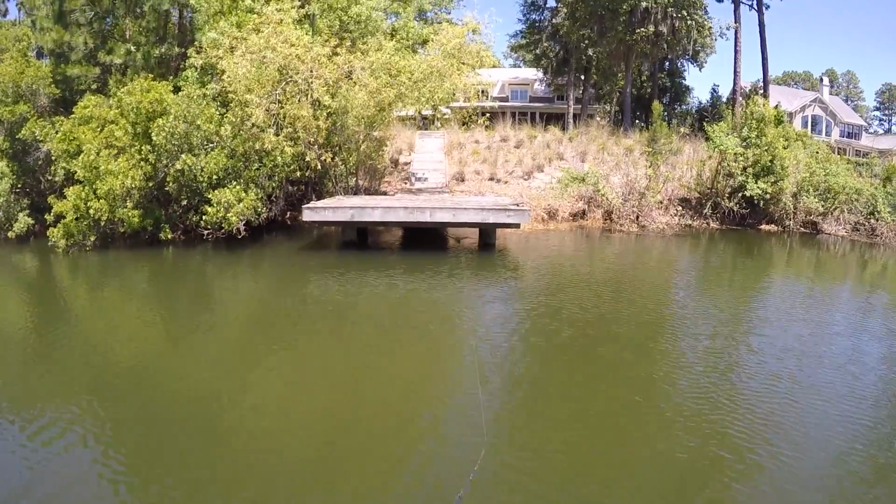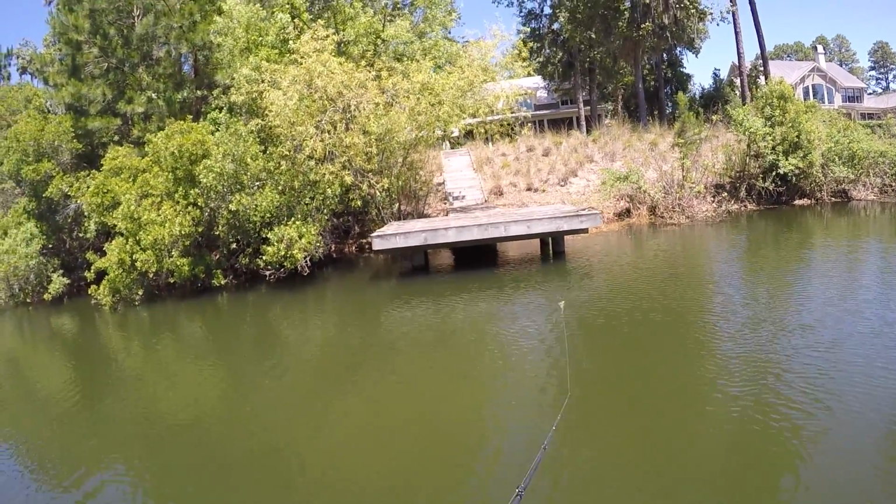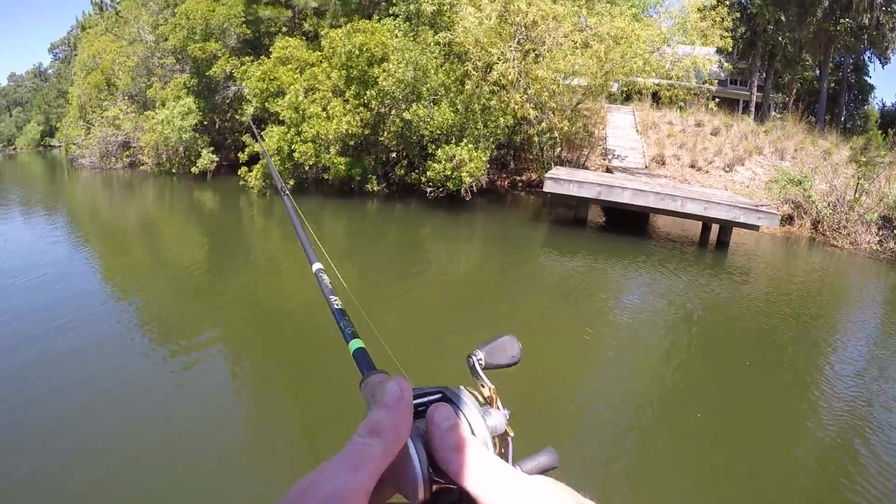So this is like the 4th or 5th dock that I've thrown up under, and you would think out of at least one of them there would be a fish. Nothing, not even a sniff.